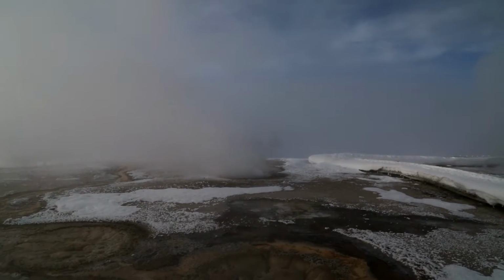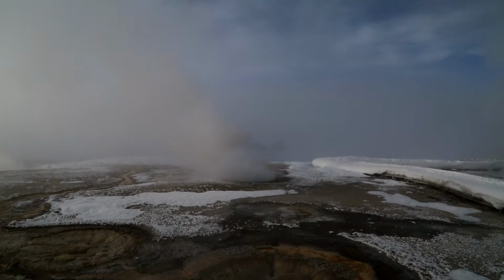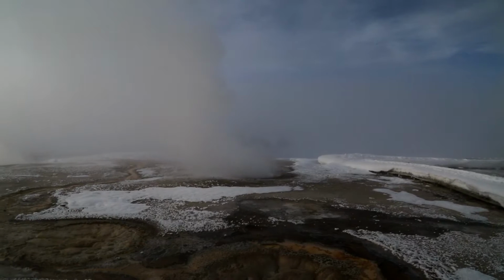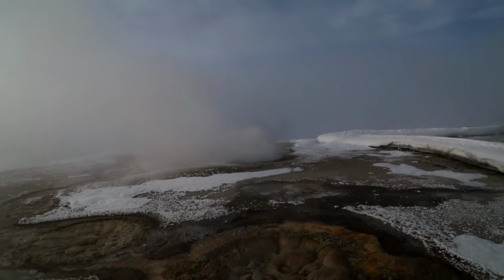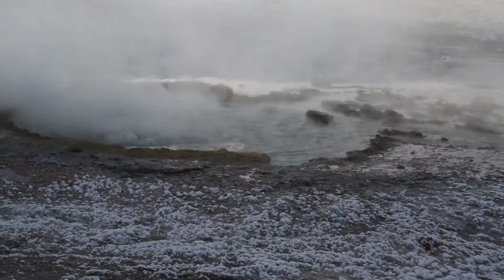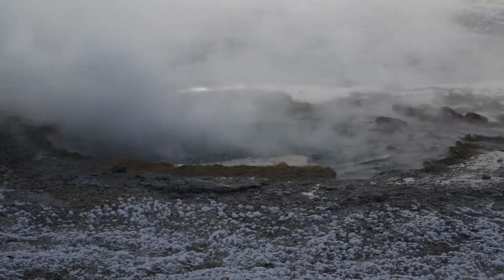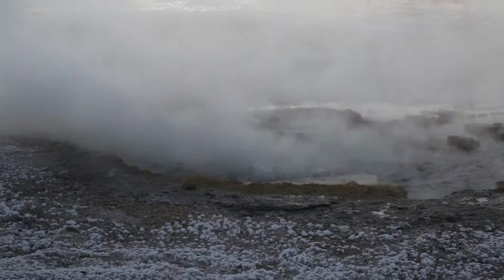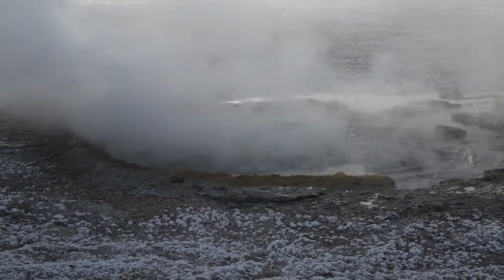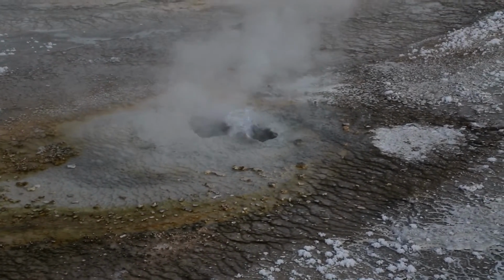Saturday, January 14th, 2017. And we're at Anemone Geyser, maybe Anemone. But it's doing some rumbling action. Little bit of rumbling, bubbles. Hey, some more thermal activity, bubbla, bubbla, bubbla, on this great walk that we're taking.